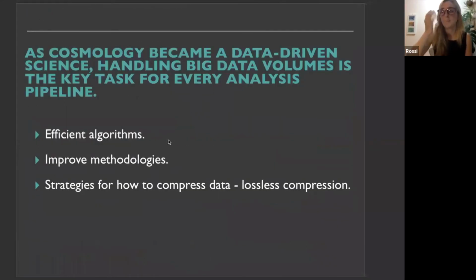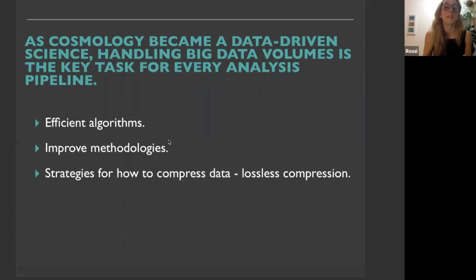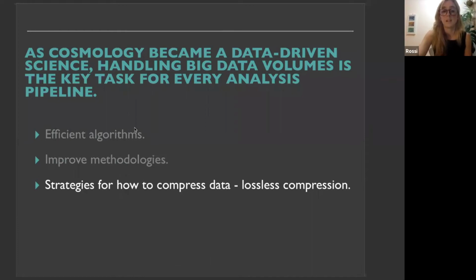At the same time, in my research, I work on something called data compression, in particular lossless data compression. This is because, as we mentioned at the beginning, this future survey will collect an unprecedented volume of data. Therefore, a key task for every analysis that we'll do will be to have efficient algorithms and also improve the methodology we use to analyze the data, because we want to make sure we are able to maximize the scientific outcome. In my research, I focus on this third aspect, which is a little bit a combination of the first and second, which is finding strategies to compress the data without losing any scientific information relevant for our scientific goal.